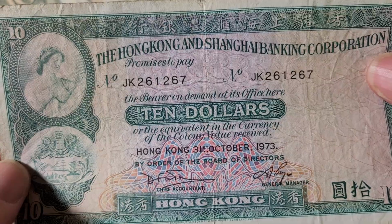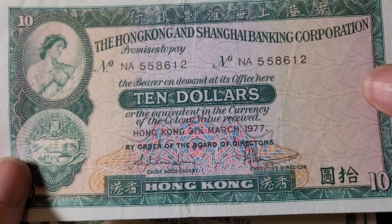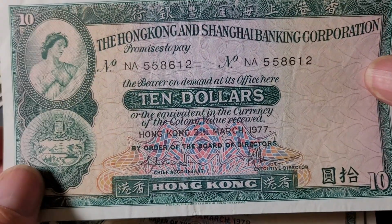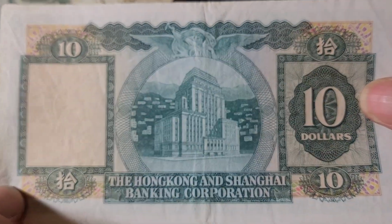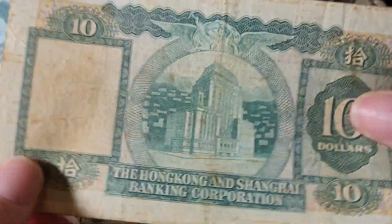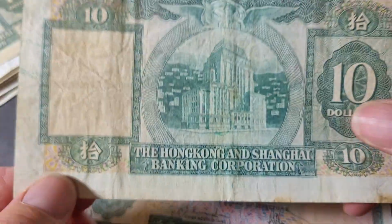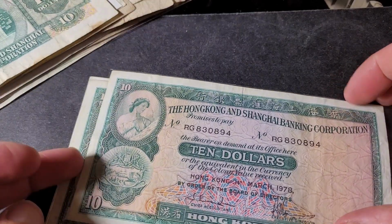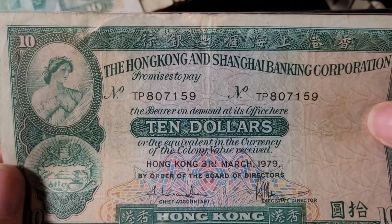73, yeah, that's pretty common. This one's probably about $5. Here, one in higher grade, so EF probably, and that one is probably at least $10. Then we have 78. This one's probably about $5 in EF condition. 79, yeah, same, probably $5 to $10 for that one. Another 78. Then we have 79. And the last year of this one, which I don't have, is 1983.